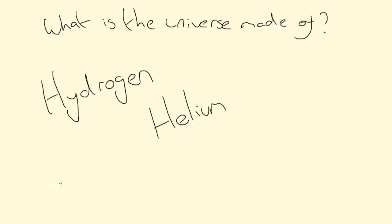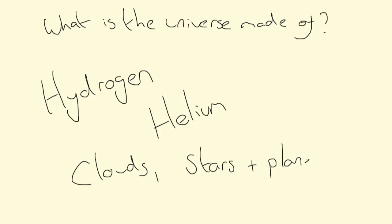Elements such as silicon, carbon, and gold, every kind of other element are really concentrated into clouds in space, stars, and planets. So if you were looking for elements other than hydrogen and helium, you'd really be having to look for those three places.